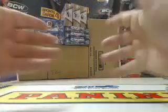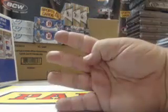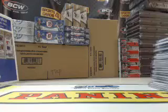All right, guys, that's the break and the recap. These all ship out tomorrow. Those other four boxes will be tomorrow night about the same time. Other breaks tomorrow: Flair Ultra Hockey, Topps Prime Football, Flair Showcase Football, Bowman Chrome Baseball, and Topps Triple Threads. Those will be the last three boxes of that case.